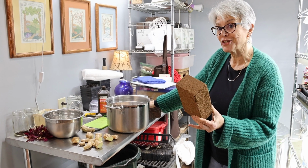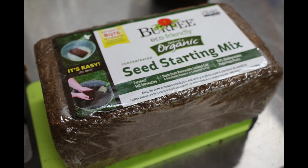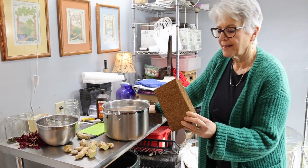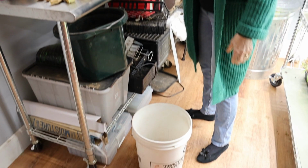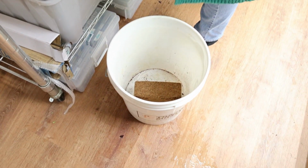Here's the soil I'm going to plant my ginger in tomorrow. Ever seen anything like it? It's concentrated coconut coir. It's kind of like a substitute for peat moss. It's great for starting things like that in because it's very lightweight. Now, how do you think I'm going to do that? Add water. And I use very, very hot water. It makes it expand a lot quicker.